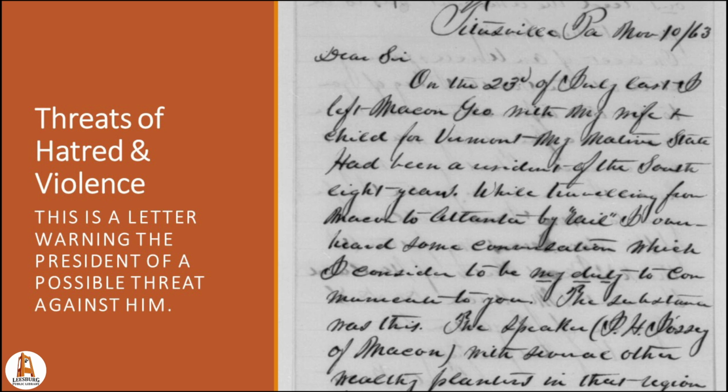And this is a letter, someone warning him that there might be an attempt on his life. And Hay and Nicolay actually kept the file, and they constantly brought it to the president's attention. And there was even possibly an assassination attempt when he was riding from Washington to the soldiers' home, because all of a sudden a shot rang out and his horse bolted, and he was able to get it back under control by the time he got to the house. So it could have been an accident, some hunter in the wood, some inexperienced soldier, because the place was full of soldiers. But it could also have been an attempt to kill him.